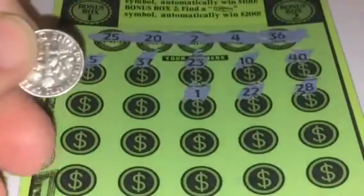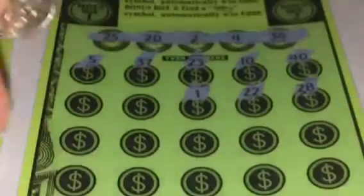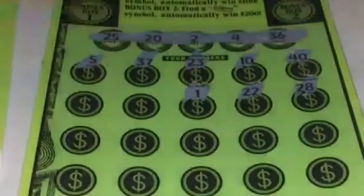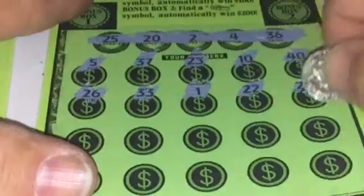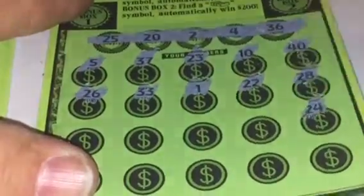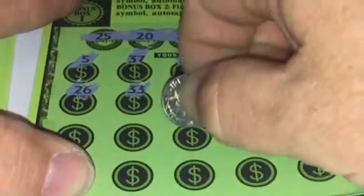Let's see somebody that can get me some scratchers made with coins, like one with a penny, one with a dime, one with a nickel. Be pretty cool. Most of the time it wouldn't matter, but this ticket's just a different animal.